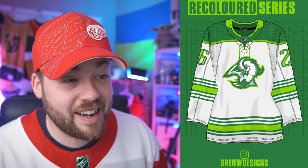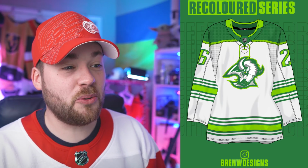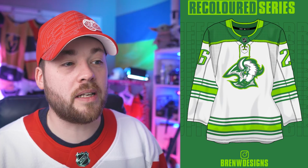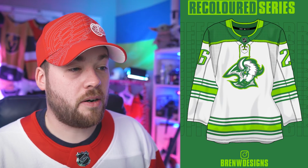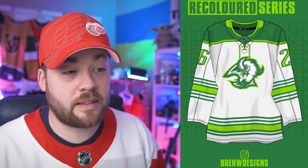So three pretty interesting and good jerseys. Next up was Buffalo. What? Okay, hold on. A Buffalo jersey with two shades of green, one of them being essentially a lime. Oh, striping is good. The goat head logo is colorized like that. Actually, it doesn't look that bad.